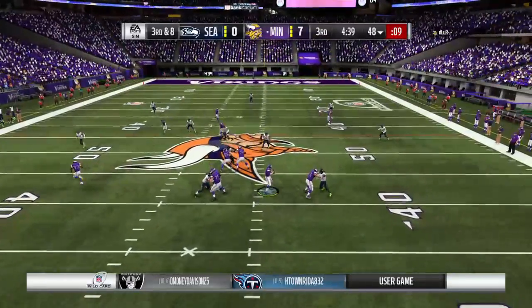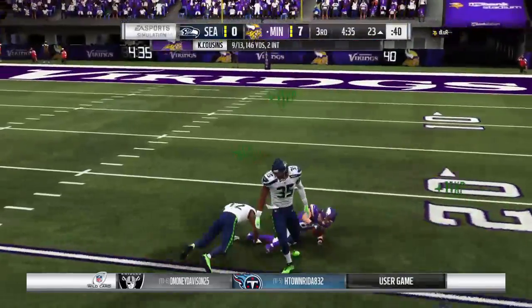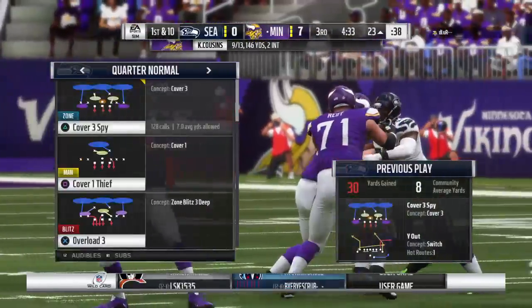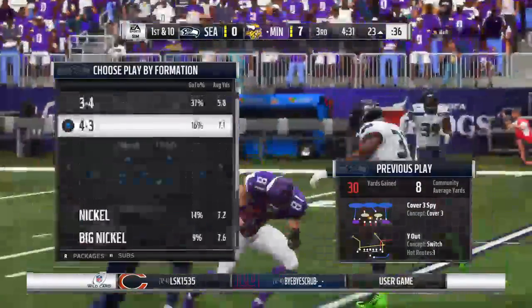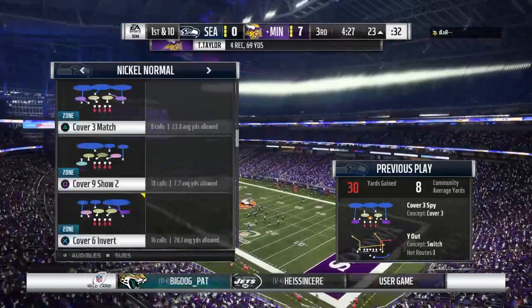From the gun, here's Cousins. Open man is Taylor. He's got it. And he goes down, but not before getting this inside the 25. A big 30-yard play on third.